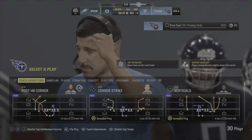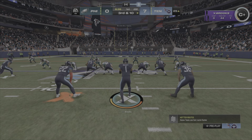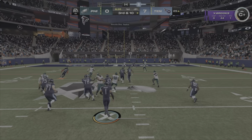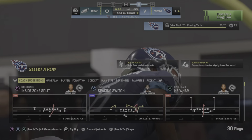Multiple players combined for their team's first sack of the game. And here comes the eighth play of the drive, and they need a full 10 yards on third down. Looking to throw. Brooks. He's going to have the first down and more than that. And did he get in? No. Down at the one-yard line.